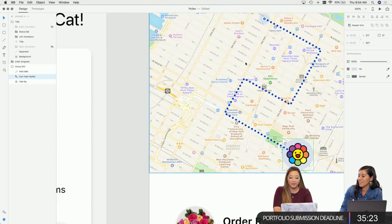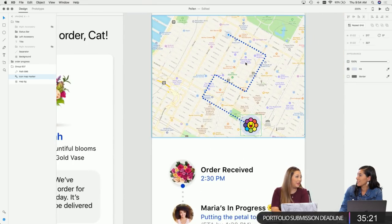Cool. So, fast track. Do you have any tips on getting sign-off from your team?